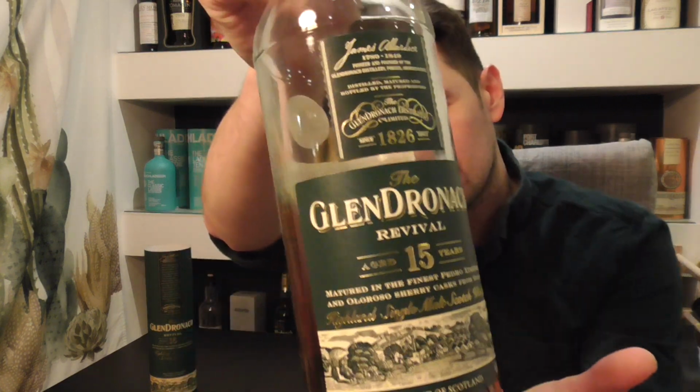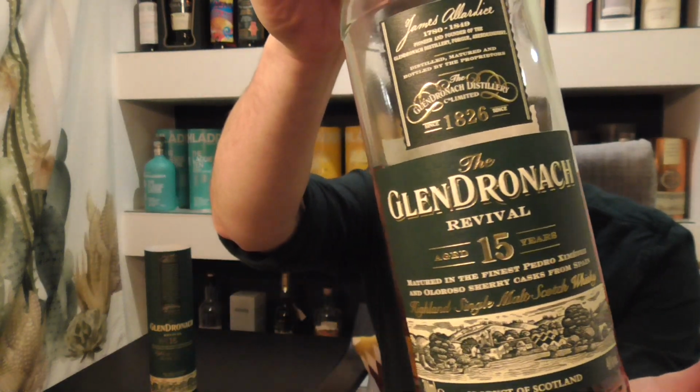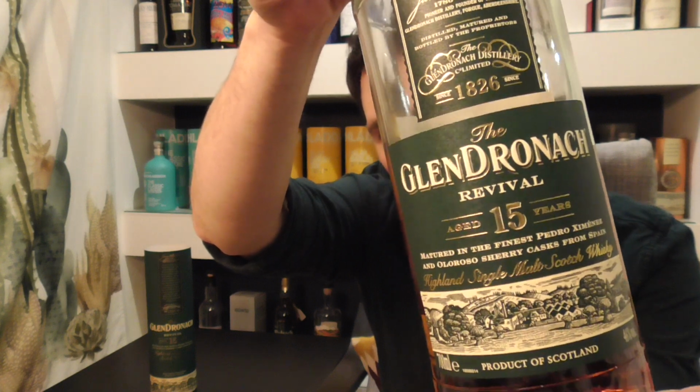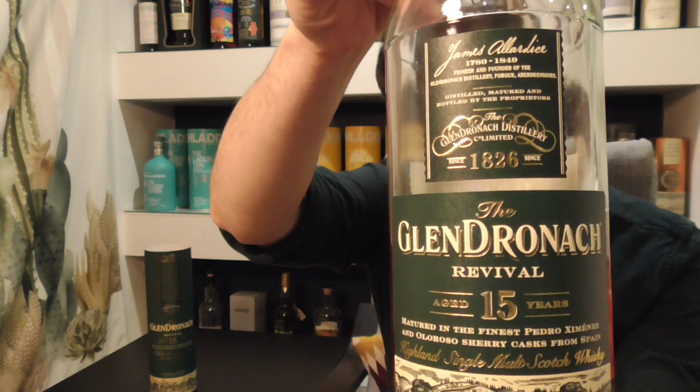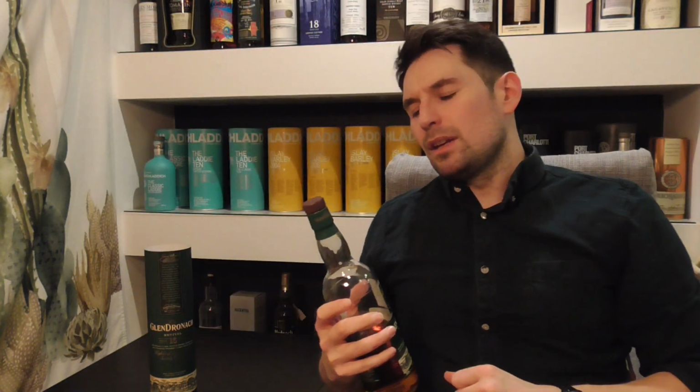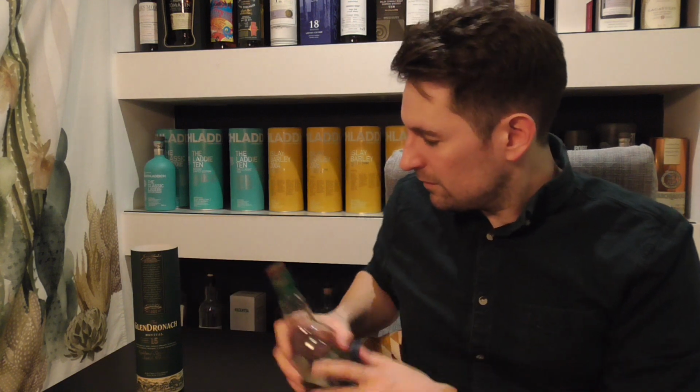And it comes in the form of this. I'm sure there should be some sort of mystical music playing in the background here, but I'm not going to do it. The Glendronach 15 Revival. Now, this is the re-release version of the Glendronach 15.